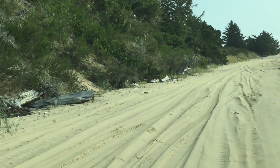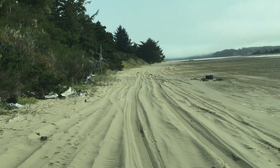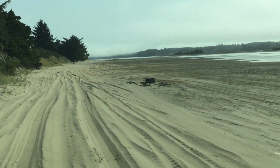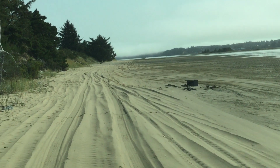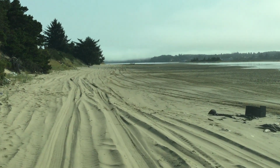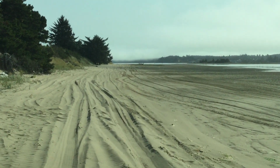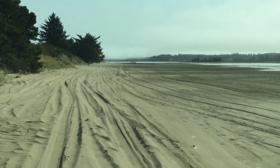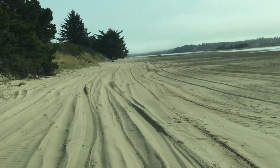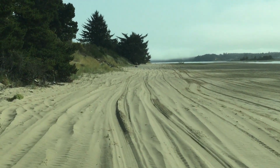You see how this is nasty, thick sand. I'm slipping probably a little bit, but I'm maneuvering. I can maneuver through it. And that's what's important, as long as I don't get stuck. If I can keep going, that's what this is all about.